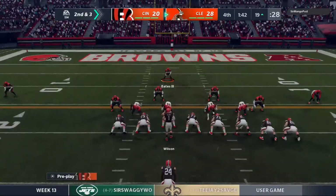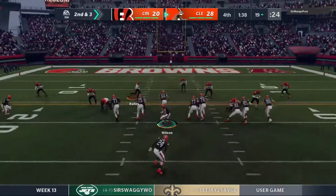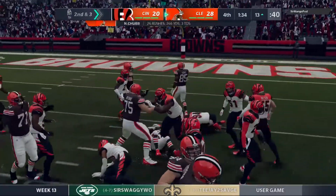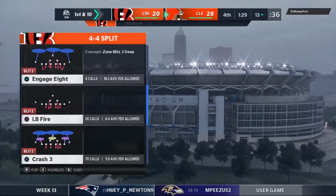So they come up on second down. If they can get another run like we just saw, would likely put an end to this thing. On the ground, it's Chubb. And they'll bring him down at the 13-yard line. 6 yards to pick up, and that's a first down.